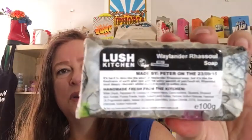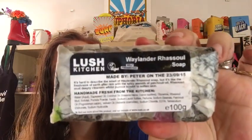Tuesday, Lush is going to be making Waylander soap and Rainbow Worrier bath bomb. Here's Waylander soap. It's also called Waylander Rasual, as you see on this Lush soap. Rasual is Rasul mud, and that's what Waylander soap is made with, Rasul mud, amongst other things.